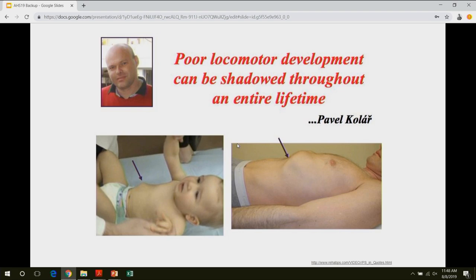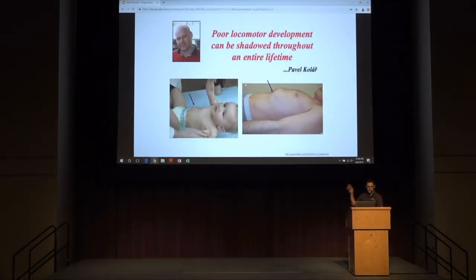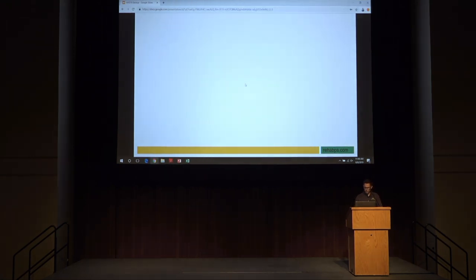Now this page is taken from the rehab school out of Prague. This slide is taken from them, and I love this quote: poor locomotor development can be shadowed throughout a lifetime. And what you'll see, what they're pointing to on this slide, is rib flaring down low here on the infant, and you can see rib flaring here. So we see these patterns reflected into adulthood.